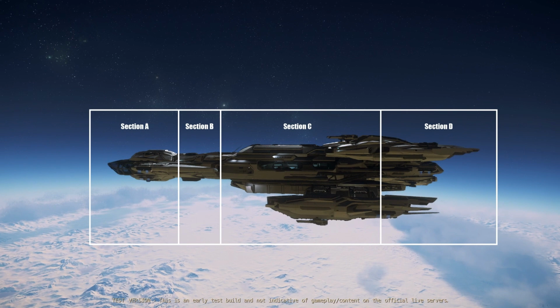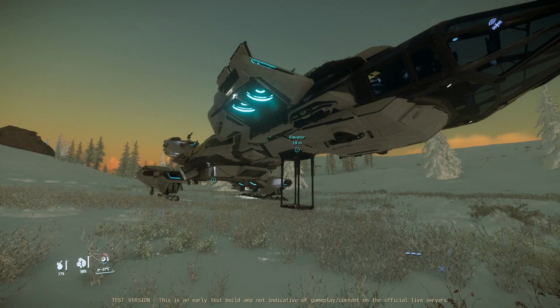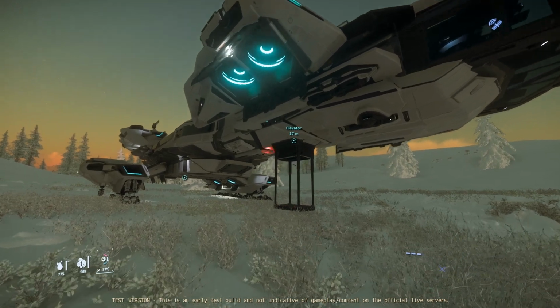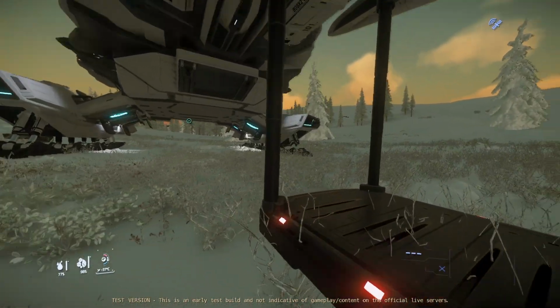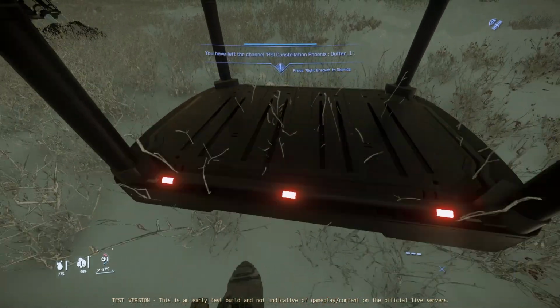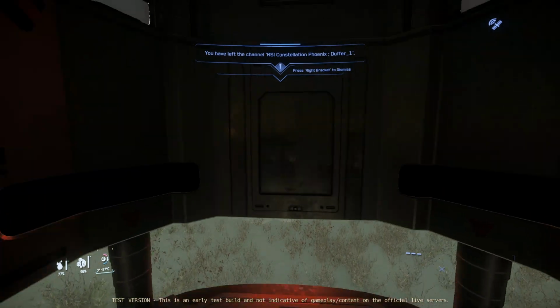This ship also has 3 entrances. These include the main elevator, the main cargo ramp, and the airlock. So starting off with the ship tour, we could enter the Constellation Phoenix through 2 entrances, the main elevator and a cargo elevator. I'm going to take the main elevator just for ease of use, but you could take the cargo elevator if you wanted to.